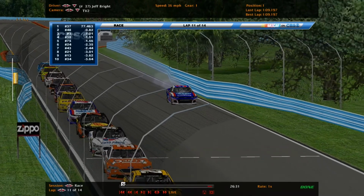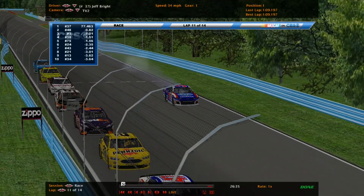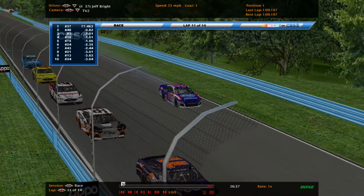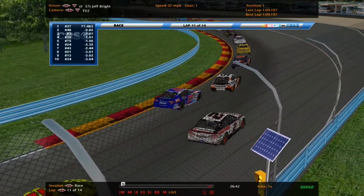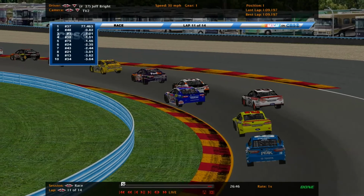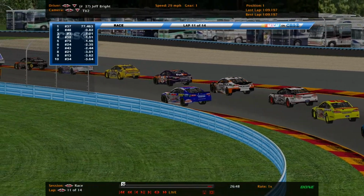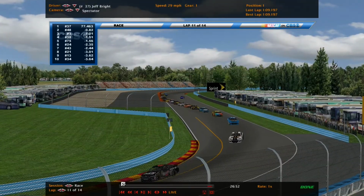While leading, he's dominated this race. Oh, that's tough. For the 37. It could have been his. He had a good chance to win, and there's no smoke. The car is completely shut off. He's gonna have to coast back to pit road if he can get there. If not, he's gonna have to get a push.